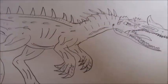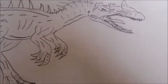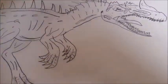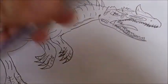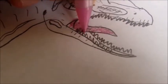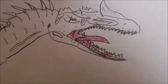And to color in your Ceratosaurus, at least for the particular color scheme that I have, you will need the following colors. Light green, just a lighter, kind of like a grass colored green. Medium green, which is a little bit darker. Red, pink, and violet, or navy blue or something like that. Alright, and for the pink, and that's it. That's what you use pink for.